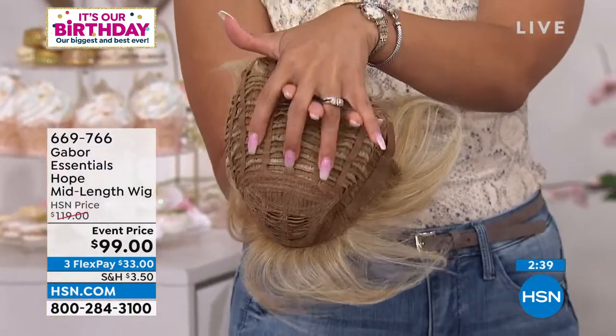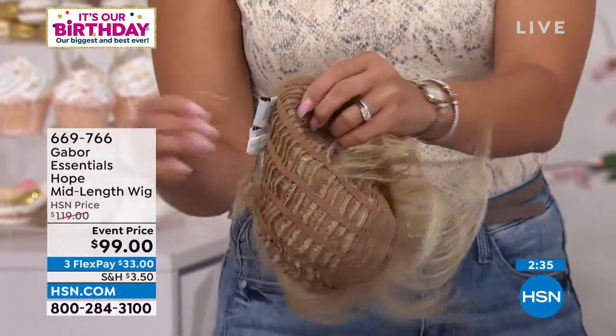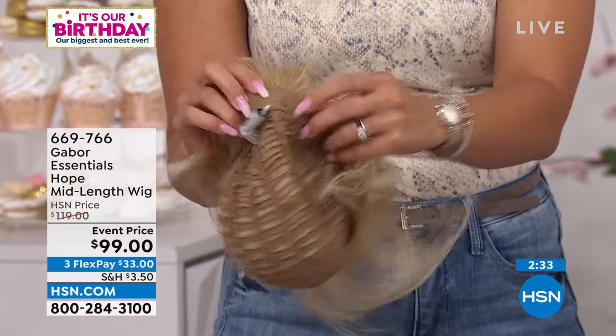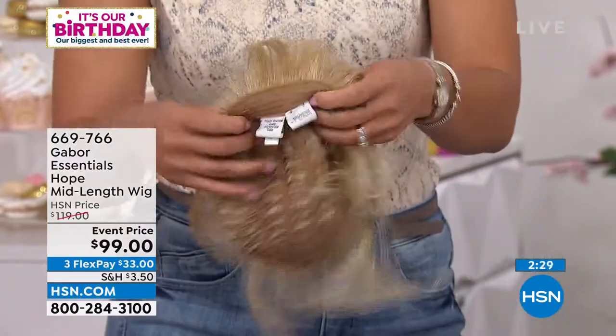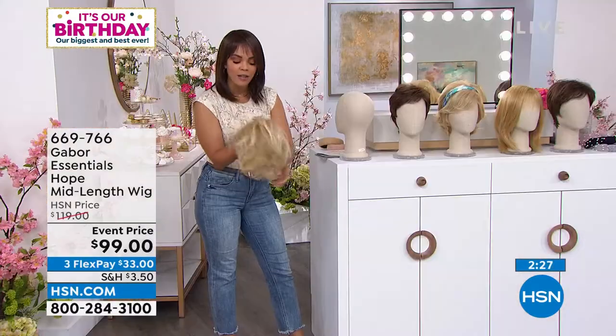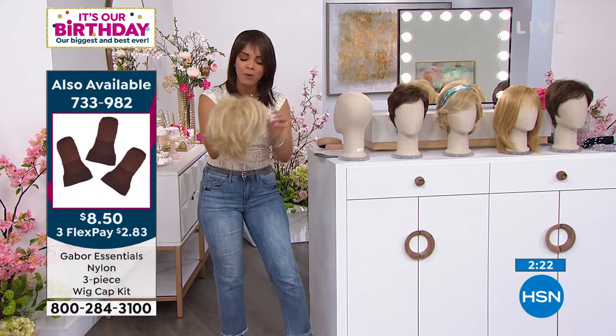So this is my favorite part about this Martina is that it's so breathable, has great stretch. There's the adjustable tabs, ladies, right here. It's just like a hook and loop closure, so you're able to adjust it to make sure it fits your head. But I just love the look of it, Martina. It's a pixie cut, but just a little bit longer.